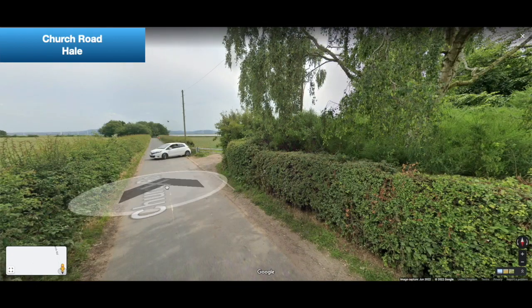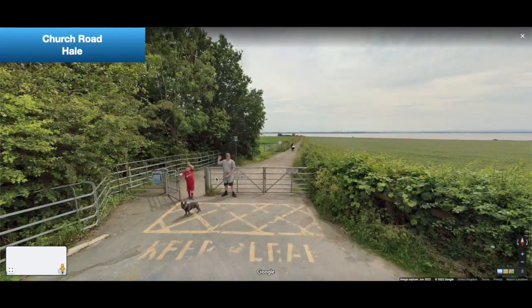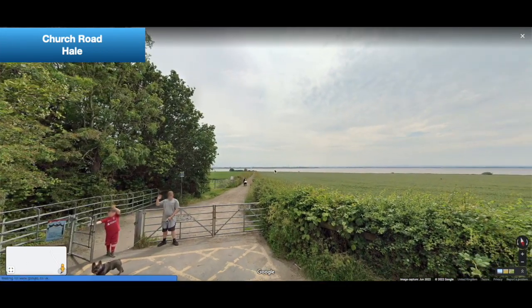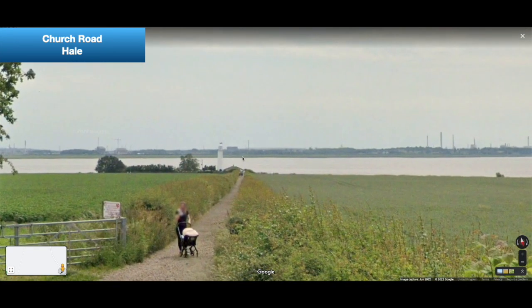And of course, that is the River Mersey. So yeah, there's two people waving, and a kid in a Liverpool shirt, nice one. As you can see, just in the distance, there is the lighthouse.